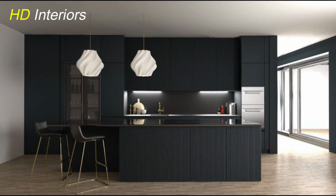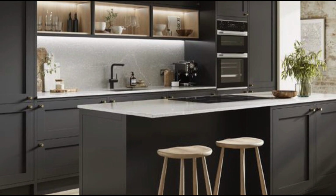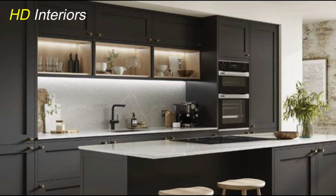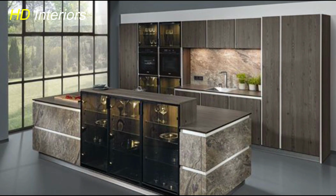Upgrade lighting. Lighting plays a crucial role in creating the right atmosphere in your kitchen. By upgrading to modern, energy-efficient LED fixtures, you not only brighten up the space, but also add a touch of contemporary elegance.